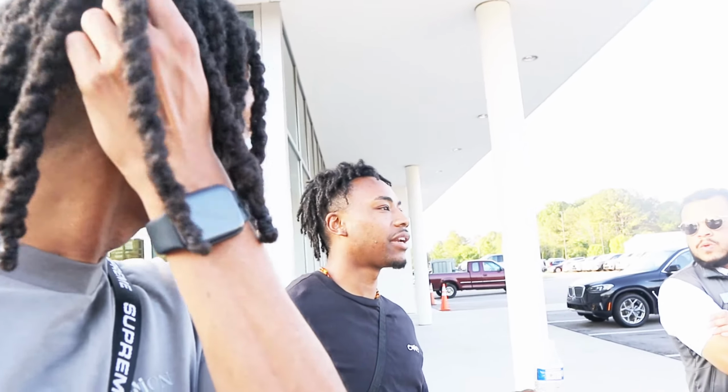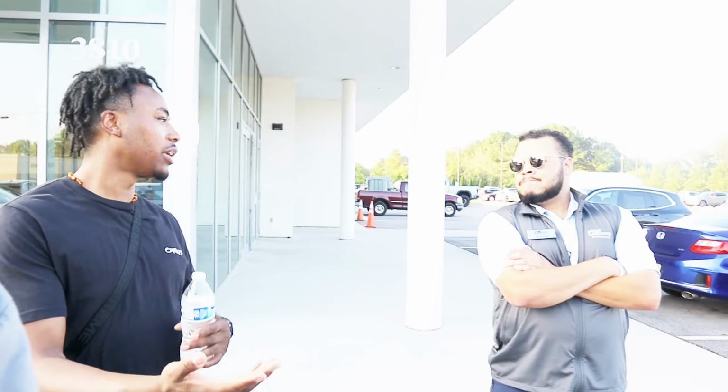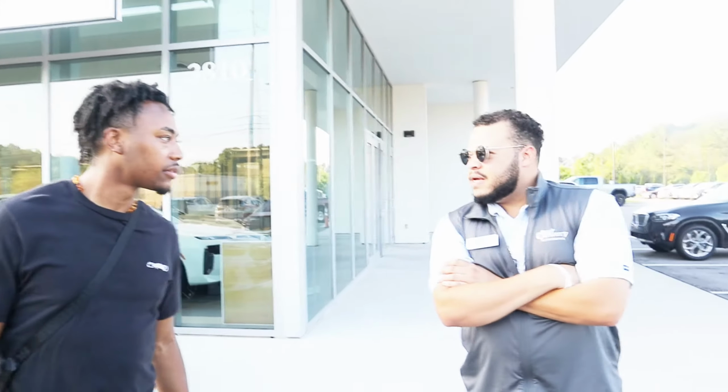So I've been hearing a lot of different things. What's the real benefit of leasing versus owning, if I want to keep it for a year or two and trade it in? What do you think? The biggest thing is equity.